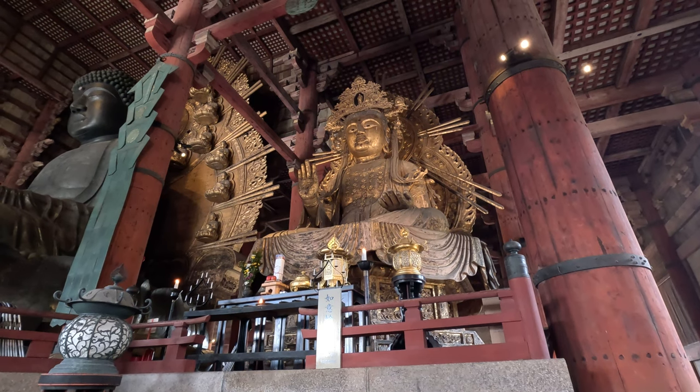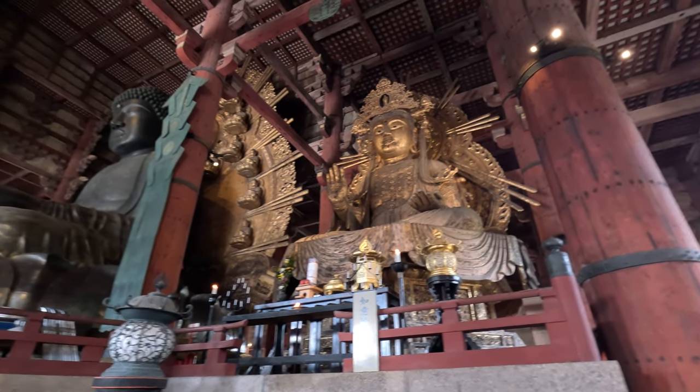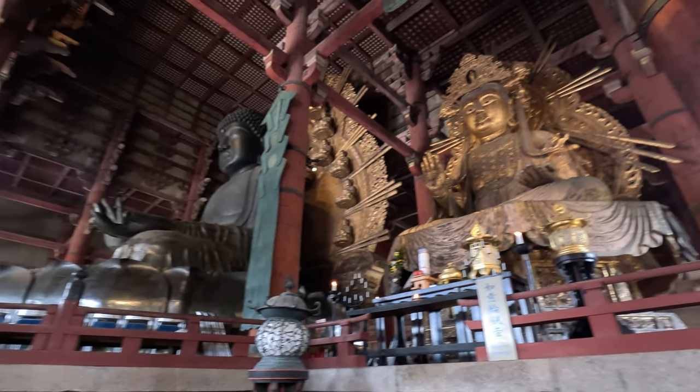The statues and artwork here are absolutely stunning. If you visit Nara to see the deer, make sure to also take the time to visit Todai-ji.